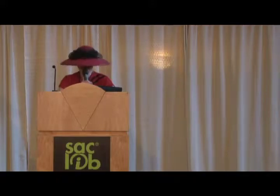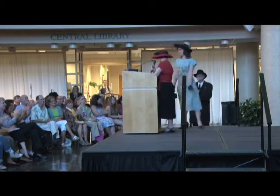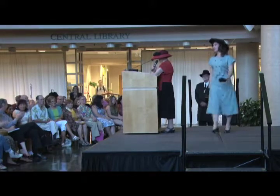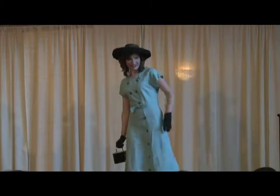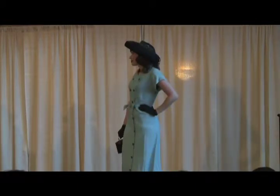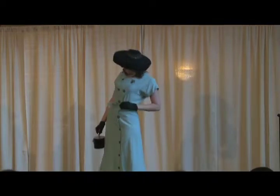This is Francis. Francis is wearing an aqua cotton dress, which buttons down the front. The highlight of the dress are the black and aqua buttons with a raised design.